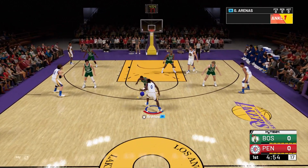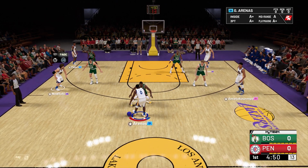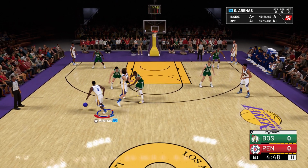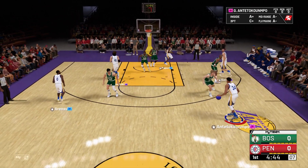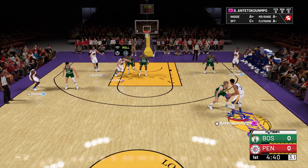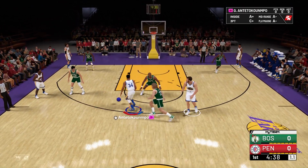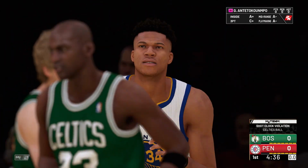And now the opening lineup for Boston. Bird out there with McHale. Then it's Michael Jordan. Then it's Magic Johnson. And it's Abdul-Jabbar, 8 at the 5, down low. Now here's Antetokounmpo. Shot clock at 6. And the shot clock expires. 24-second violation.